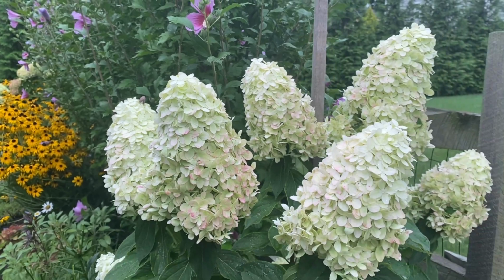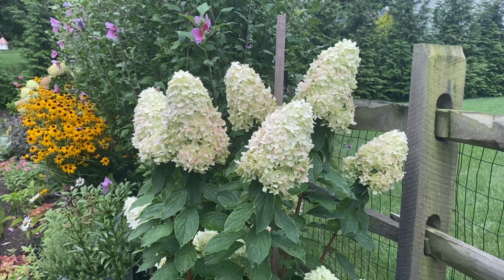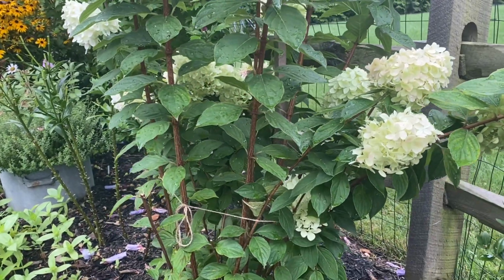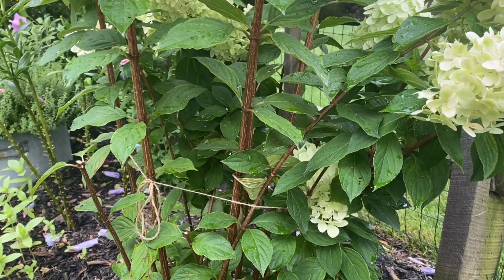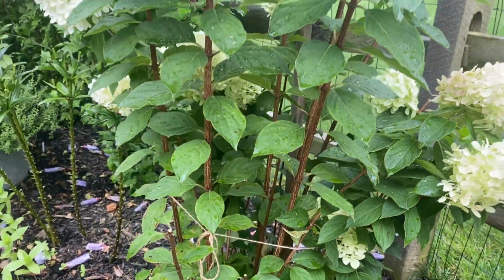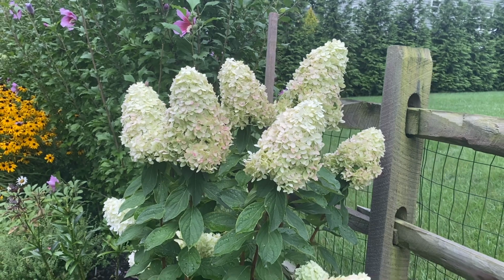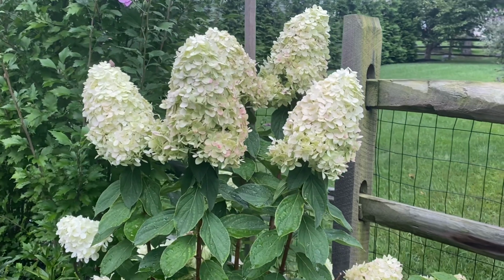This hydrangea has been much more sturdy than my Limetta hydrangea down the way. I did have to tie it up a little bit because some of the younger, smaller blooms at the bottom were kind of splaying out all over the place, but I just used some twine to tie it up. The larger, taller stems are perfectly fine. They do not need tied up. But I just thought that helped to bring it a more tidy appearance.